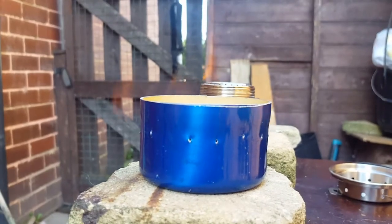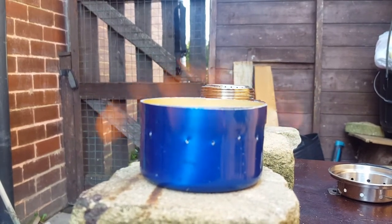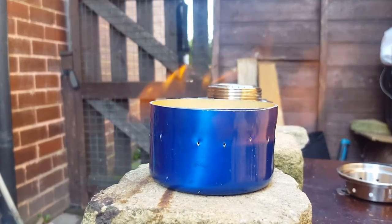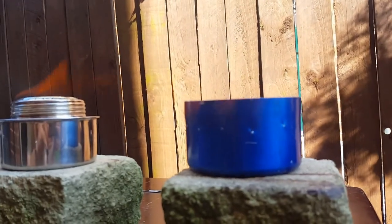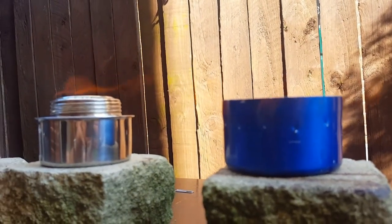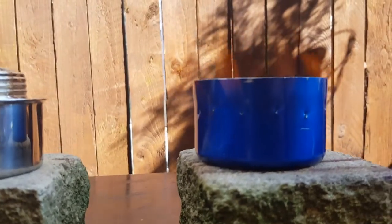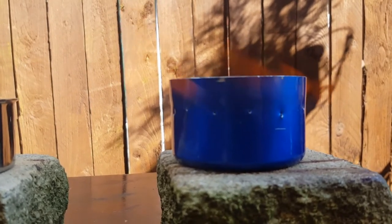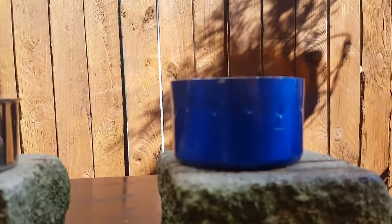Right, guys, I don't know if you can see it. No, water bottle stove is jetting really well now. Look at that. Yeah, guys, so it's been about a minute now. You can look at the Tatonka. It's just got this yellow flame in the middle, whereas the water bottle stove, look at that, it's like a gas ring. That really is flaring very well.